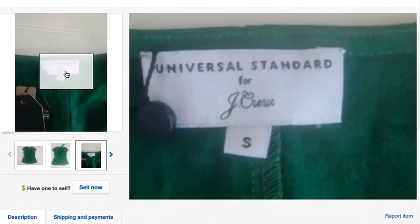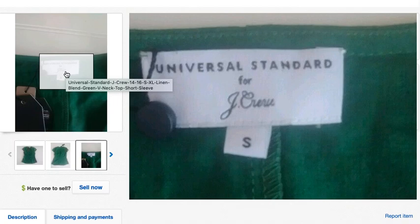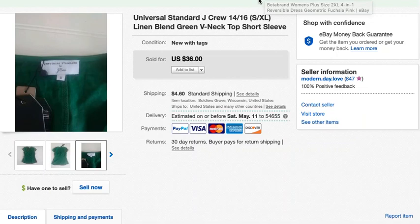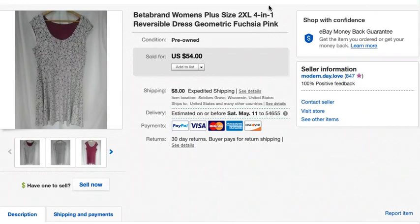So here's the Universal Standard for J.Crew tag there, so you can see that. Definitely a brand to be on the lookout for. I think it's pretty new on the market. Here's a brand, Beta brand, that I talked about in my brands that I'm looking for this year. I was stoked to find this dress, and extra stoked that it was a size 2XL.